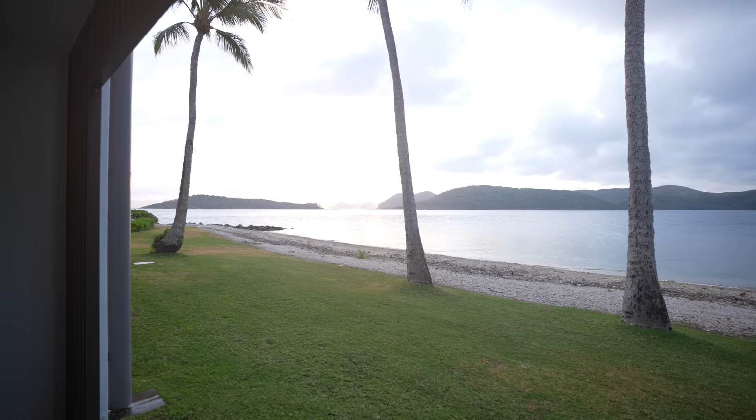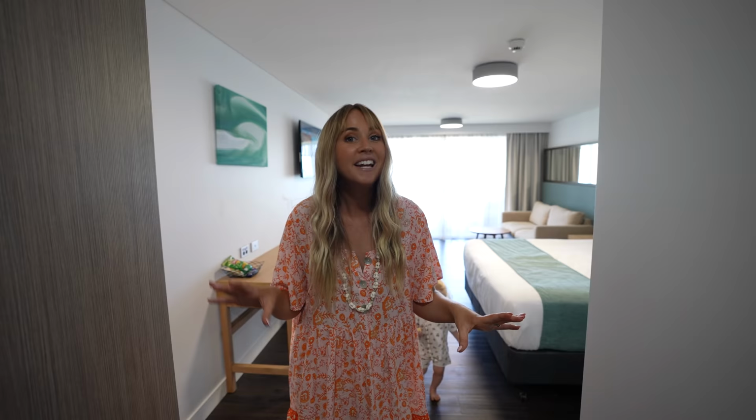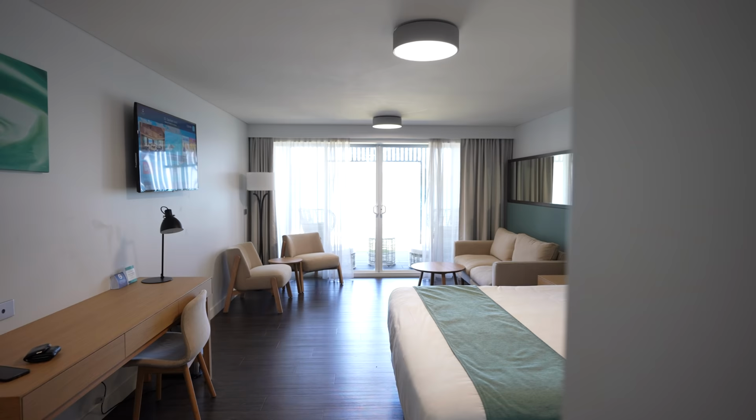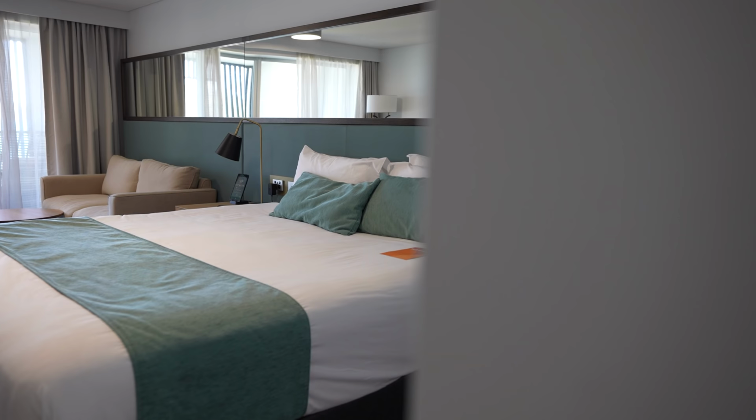So let's give you all a tour of our room. Because it's currently very quiet up here, they actually upgraded us to a king size room and we have full access to the beach right from our room. When you first walk in, you are greeted by this amazing king size bed, which Hunter has already told us is quite comfy.